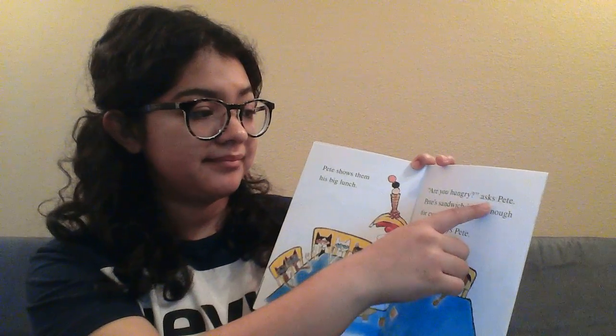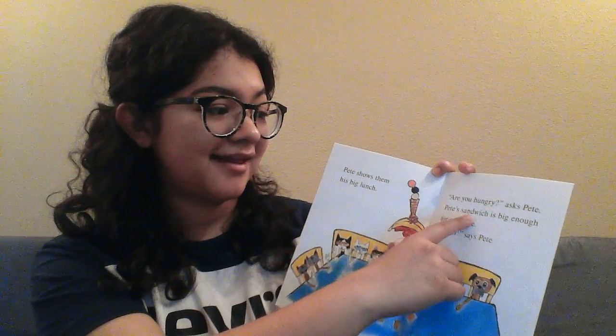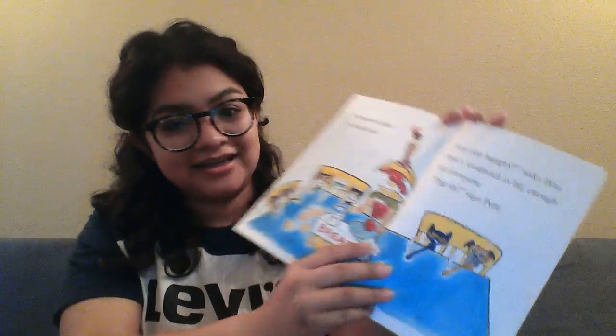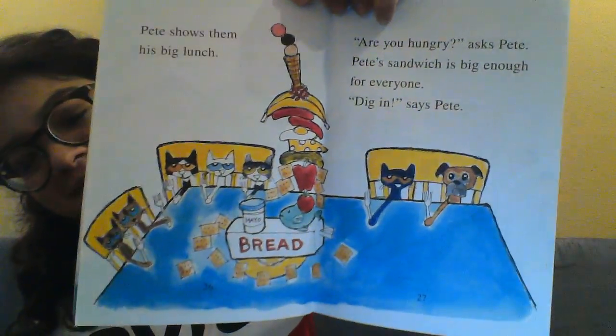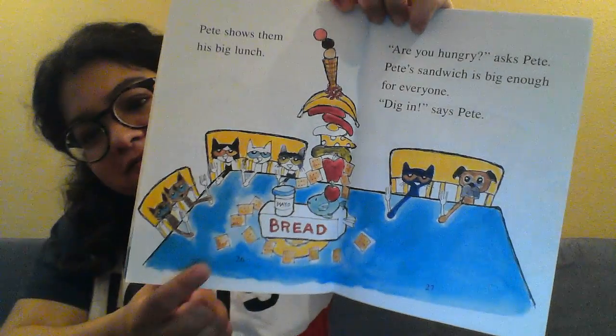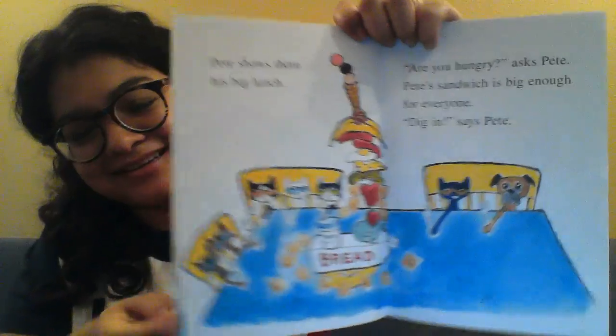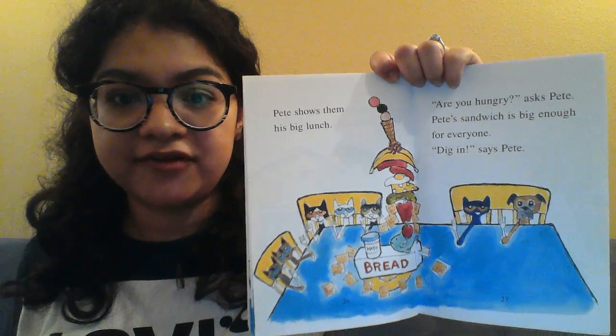Are you hungry? Asks Pete. Pete's sandwich is big enough for everyone. Dig in, says Pete. Woohoo! Look at that. They've all got their forks ready to dig in. Do you think that sandwich is going to be enough for all of them to eat?